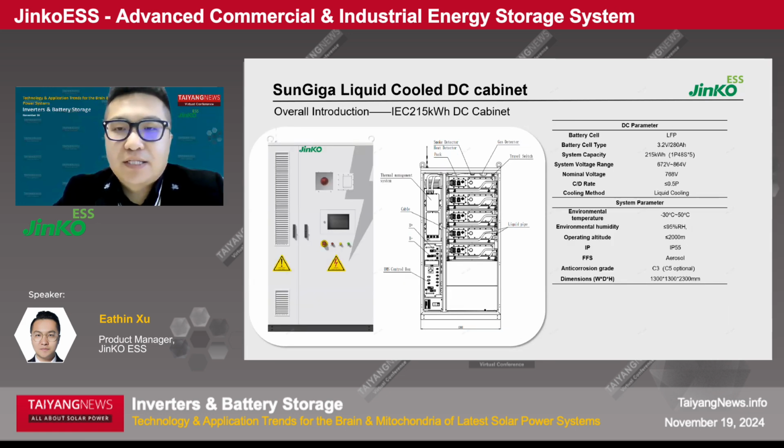This is the appearance and structure of our SunGiga 214 DC cabinet, and the right side is also its datasheet. This product has the same inside components as the all-in-one product I introduced in the previous PowerPoint, except the PCS.